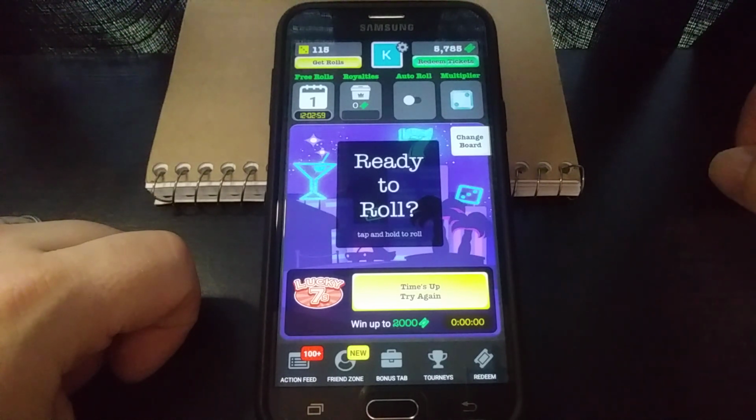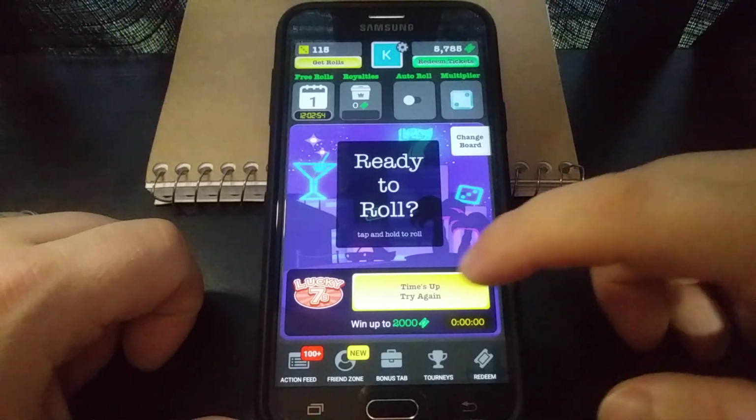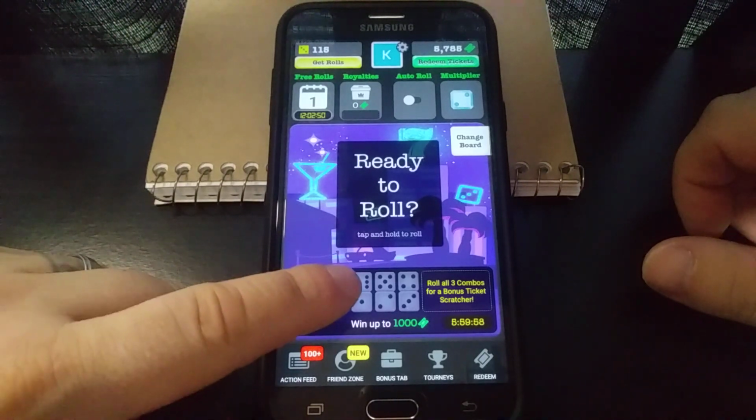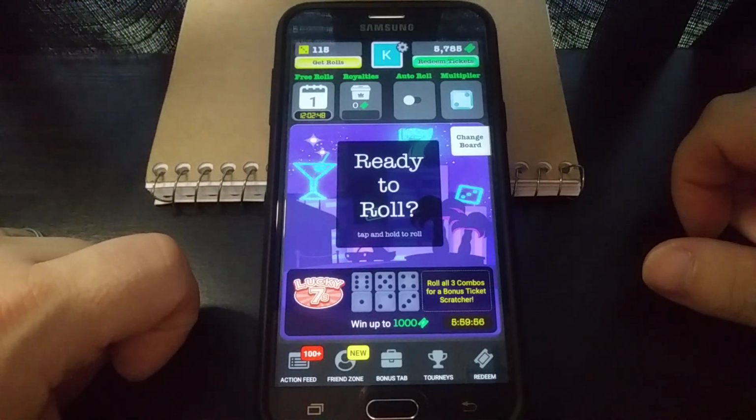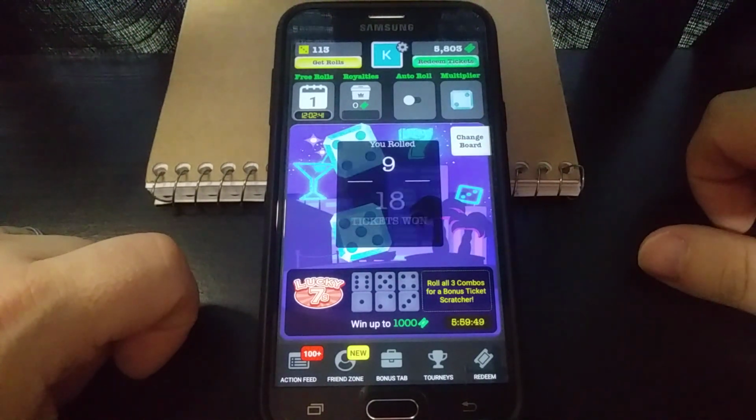So you can use that modifier however you want to do it. But let's start. It says my time's up. We'll try again. The idea is down here we're supposed to match them, and you will get a scratch off bonus ticket if you can do it. We're going to hold, we're going to let it fill up, and we're going to roll.